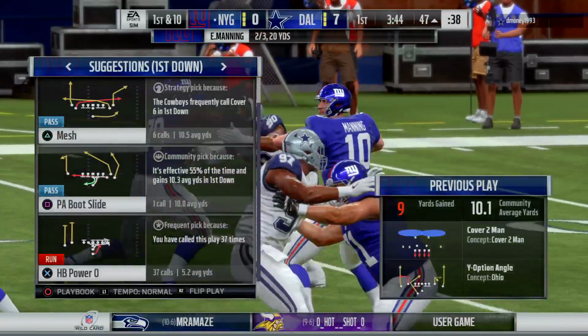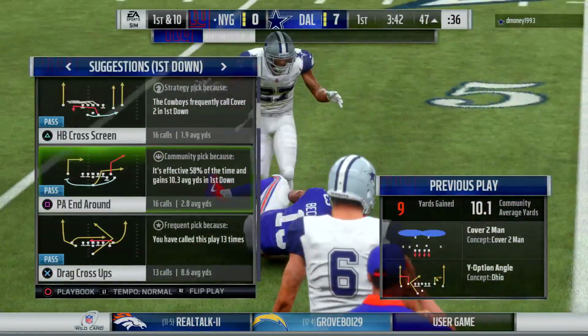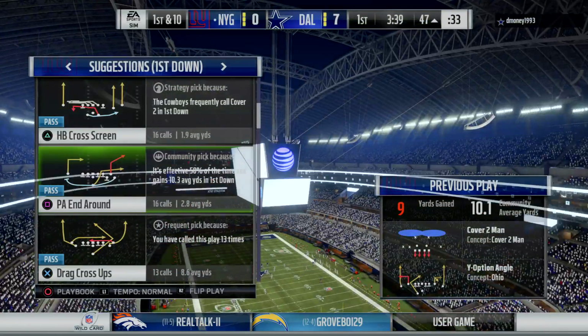First catch of this wild card game for a 1,000-yard receiver in the regular season. He's got a first down.